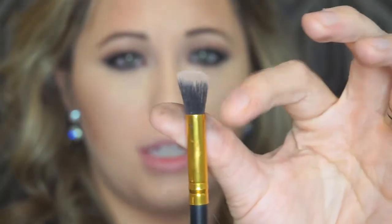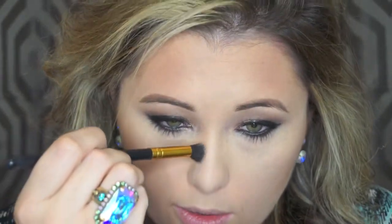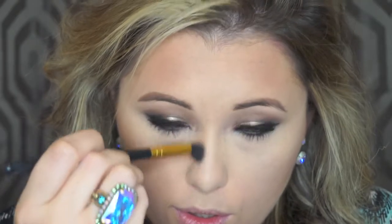And the next thing, this is the last step that I'm gonna do as far as my contour process. Out of that same kit with the Amazon brushes that I ordered, that I've told you guys about, I'm just gonna use this one. It's just a flat one. And I take the smallest little dab, I don't want a lot, shake it off, and I'm gonna come right down the edge of the nose. This will make your nose appear slimmer and sharper.